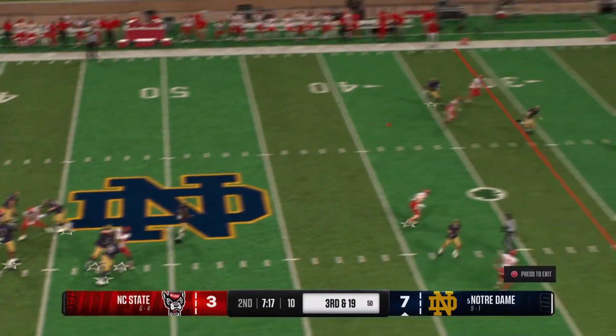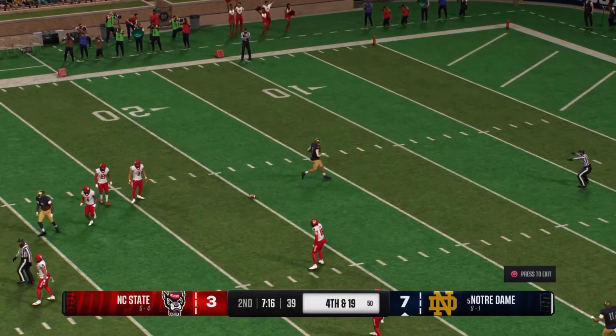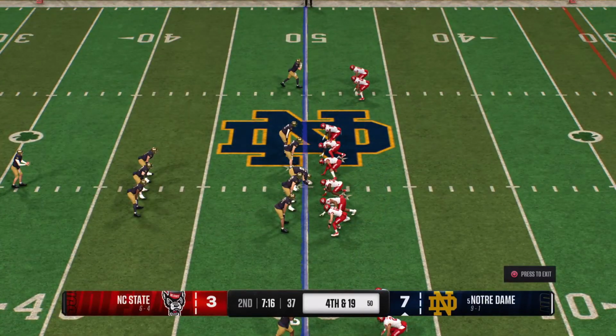Looking to throw, and he needs a bunch. And it slips through his fingers, incomplete. That would have been a huge gain if he could have squeezed it.